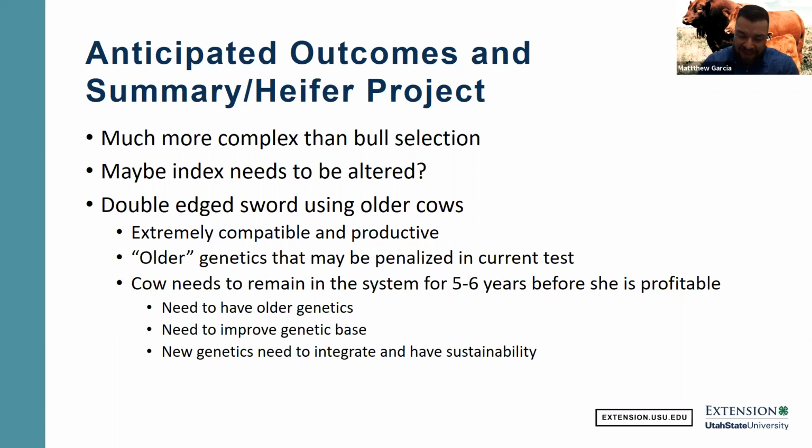When we're looking at this, when we use the older cows, the idea was, these cows are going to get that high quartile rank and that high maternal, that high stability. And as we saw there, it was kind of variable with that small number of cows. But it's hard because those cows are extremely productive and extremely compatible with those production systems. And the thing is, we want old cows in our system. We want our cows to stay there and be productive and reach an age where they're profitable.